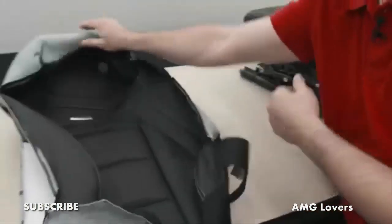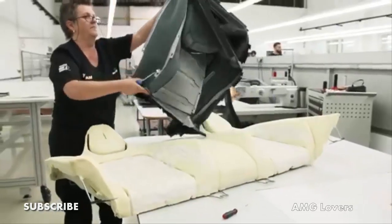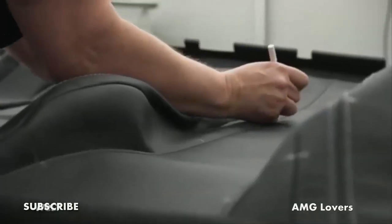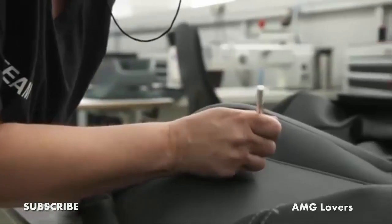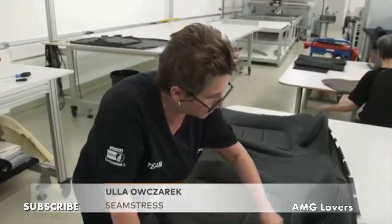In the meantime, his colleague has already prepared the back seat. A complicated task lies ahead for her. This is the old cover, and I'm using this to make a template, because this customer wants it just as it is, stitched together here, but with an additional tuck.